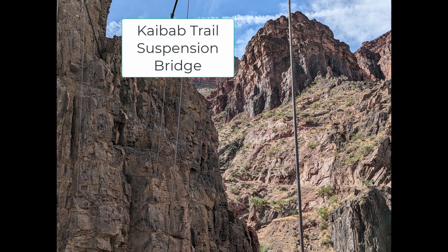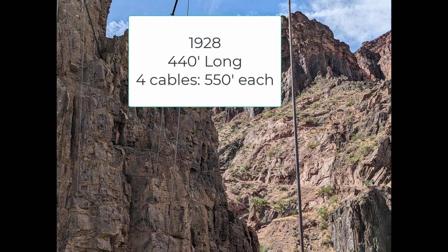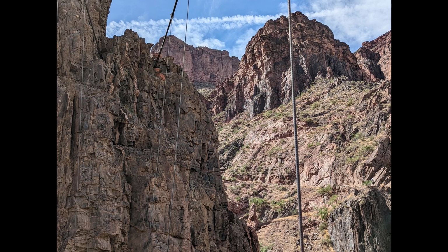The Kaibab Trail Suspension Bridge is quite impressive. It was built in 1928. It is 440 feet long, and it has 4 cables that are 550 feet long, holding it up. When it was built, it was the only bridge across the Colorado between Moab, Utah and Needles, California, or 754 miles apart. And today it's the only bridge across the Colorado, along with the other one that's down the way about half a mile, that crosses the river between Navajo Bridge and the Hoover Dam, which is about 340 miles.